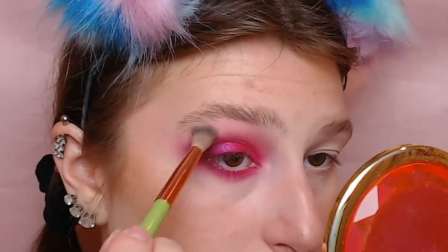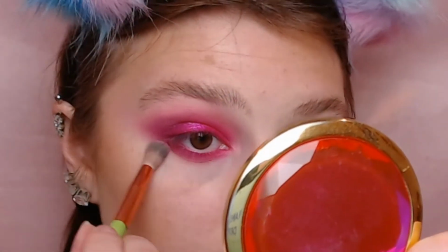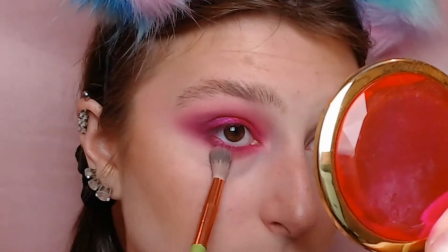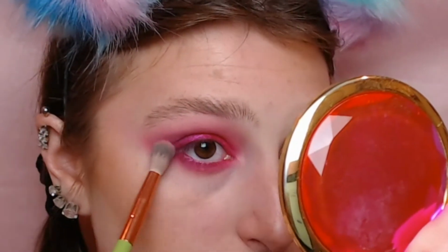Pull it out a little bit. I think that looks better. And then we'll go into Woke, just a little, and use that to really blend everything out, because I do want to bring this down a bit. And just very gently dragging these colors along, right along the outside.